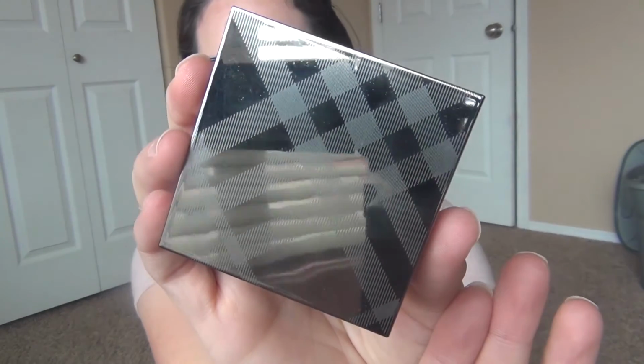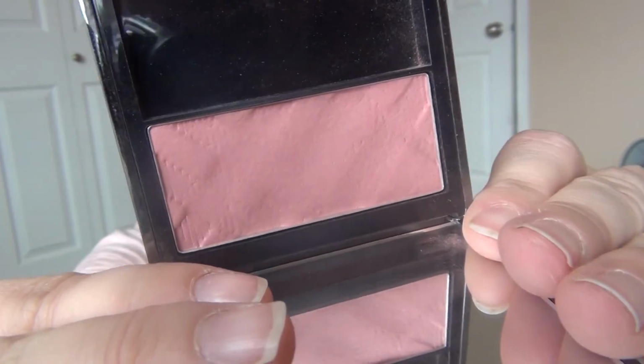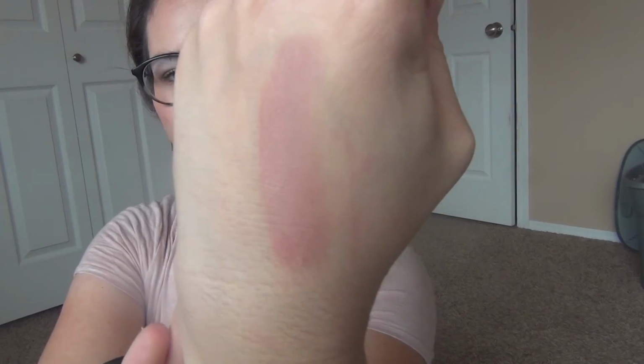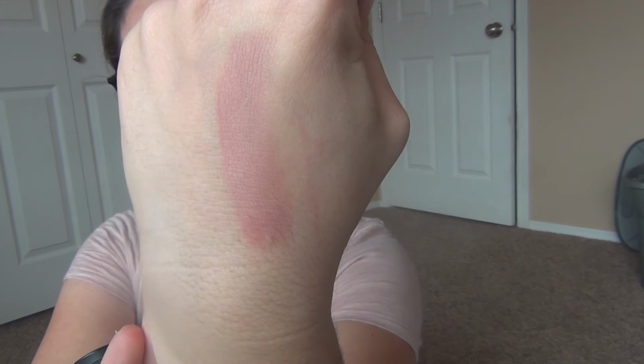But another one, like this one, I think is my new favorite of life. I could not be without it. It is so beautiful. This is the Burberry blush in the shade Cameo. First of all, the packaging, how could you get any more beautiful? It is so pretty. It's a very natural kind of color. It has some pinky purpley mauvey type tones in there.